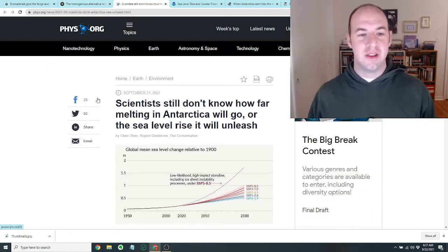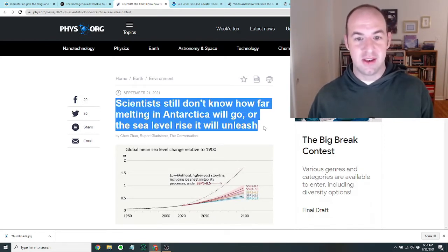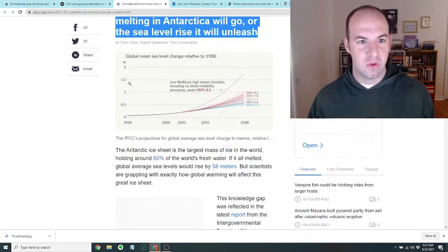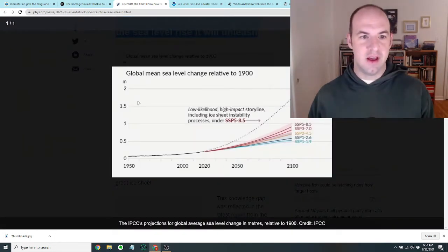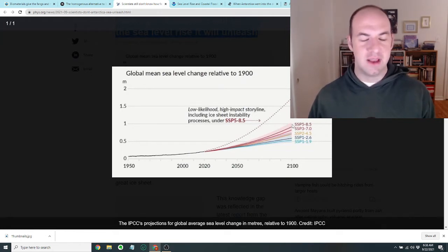So for the next article that I want to talk about today, it's from phys.org, and it says scientists still don't know how far melting in Antarctica will go or the sea level rise it will unleash. On the left is the sea level in meters. And most likely, under most scenarios, they're saying that we'll probably have less than a meter rise in sea level by 2100, but there are some scenarios where you could see maybe 1.5.